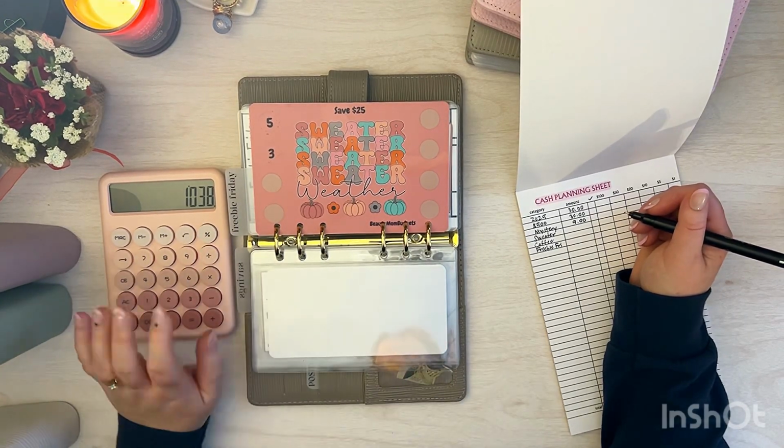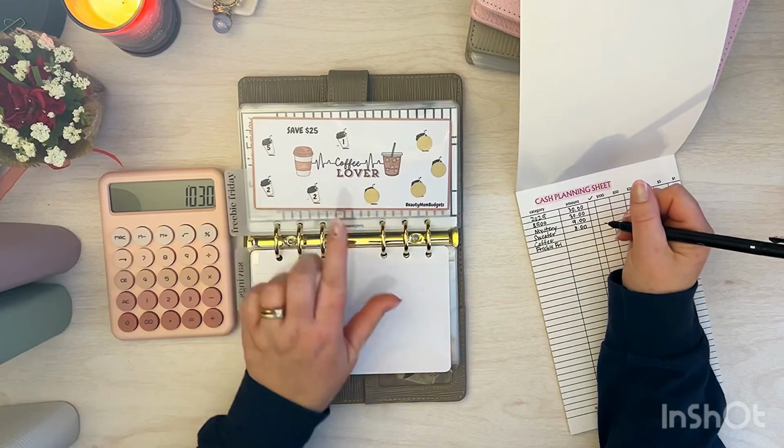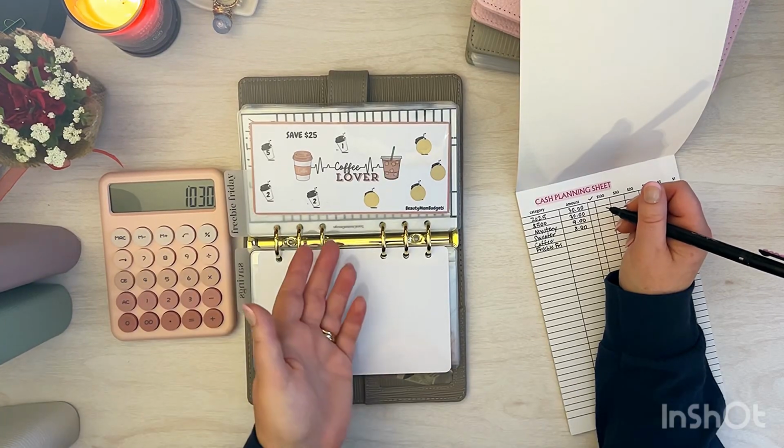Anyway, Sweater Weather this week is going to get 8. We scratched off a 5 and a 3 last week. And then Coffee Lover, I don't know if any of you remember way back when I had this in my weekly binder, but I never used it.